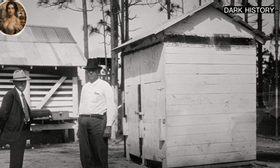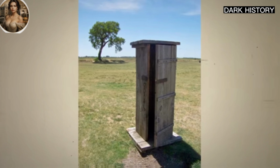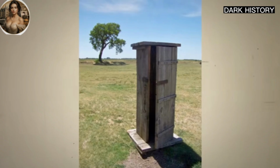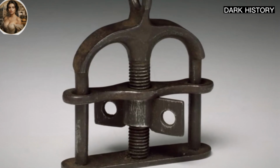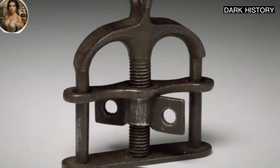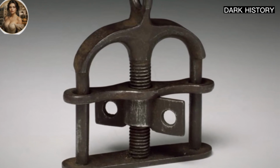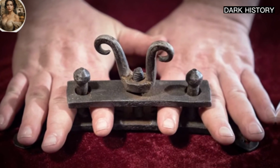The suicide nets. Not every object aboard a slave ship existed to inflict pain. Some existed to prevent choice. Heavy nets stretched along both sides of many slave ships. Their purpose was singular. They stopped imprisoned Africans from throwing themselves into the sea. For many captives, drowning represented one final act of resistance. Some believed death in the ocean would allow their spirits to return home to Africa. The nets were designed to deny even that possibility.